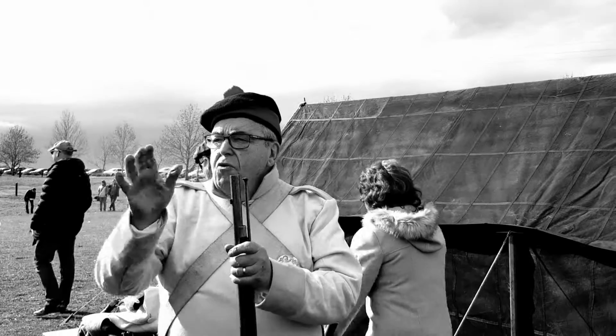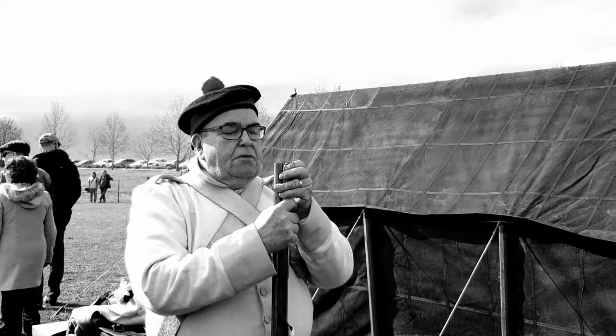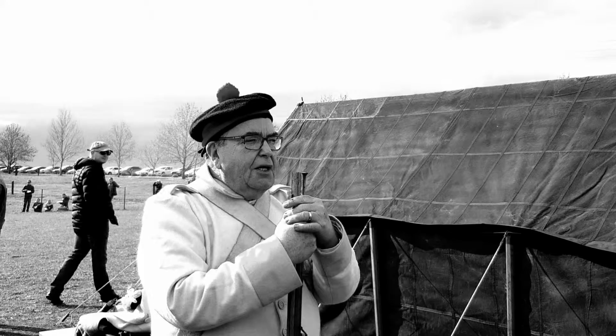Now folks, if you want to move forward and have a look at the cavalry demonstration, it's worth a look. Those people that are firearm nutters can hang behind.